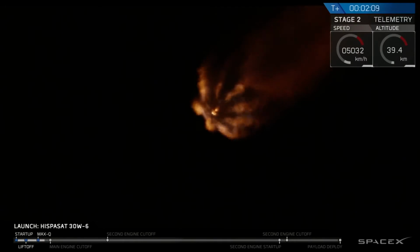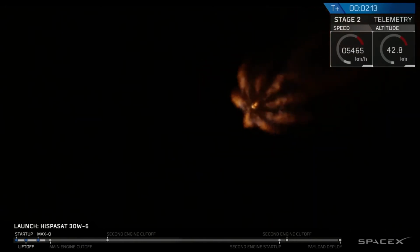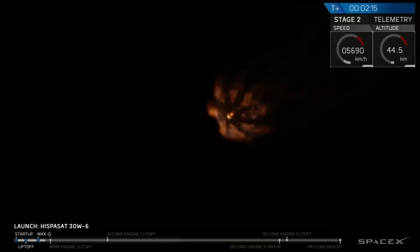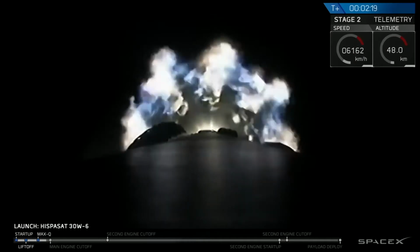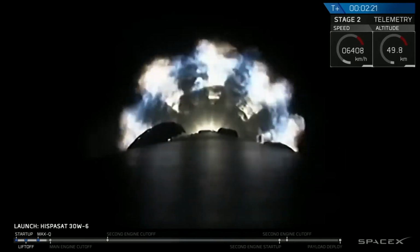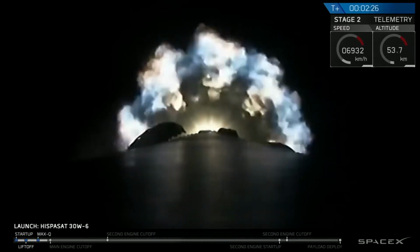Trajectory looks good. We're going right down the middle of the track. We've got a great view from the ground looking up at the Merlin engine plume on the Falcon 9. Main engine cutoff of the 9 Merlin engines in about 10 seconds.